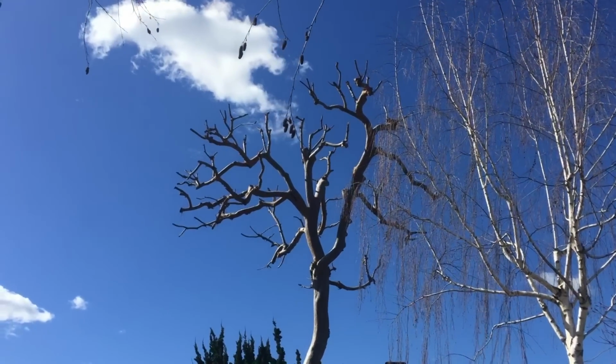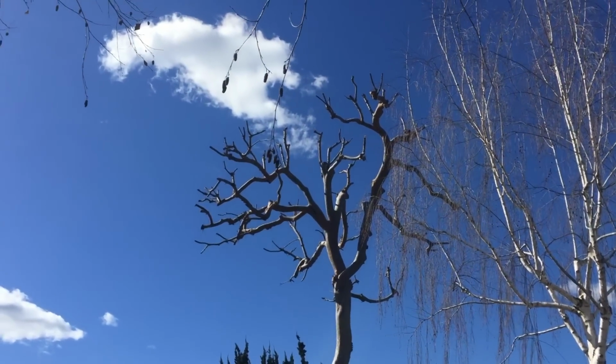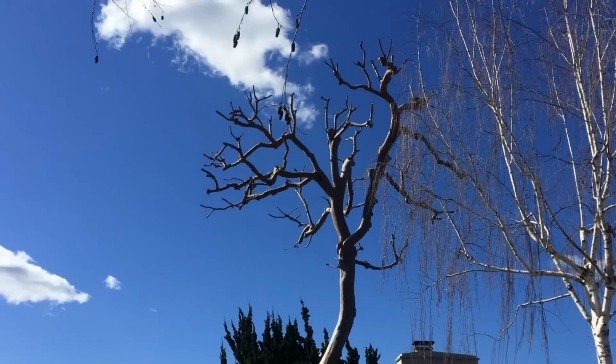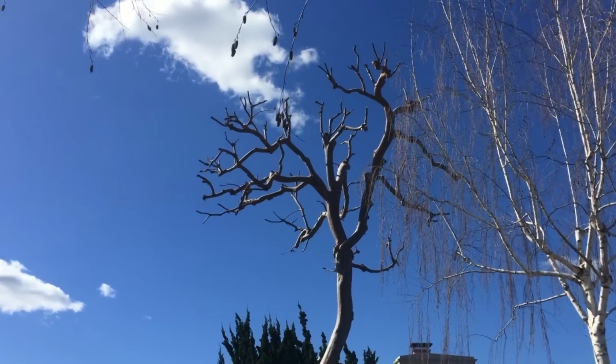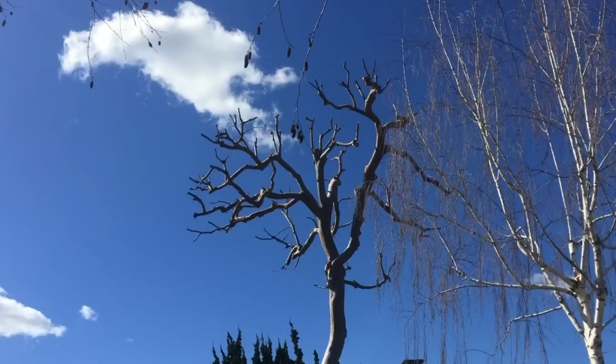All those wounds are going to end up being areas of long-term decay and weaknesses. And wherever you make cuts like that, it's going to sprout out with multiples of branches that are growing off of weak spots. A natural structure on a tree is so important.